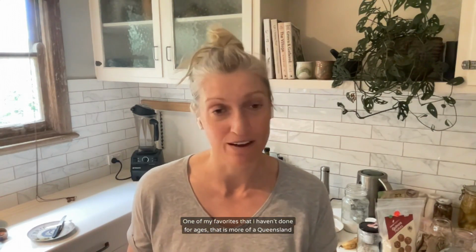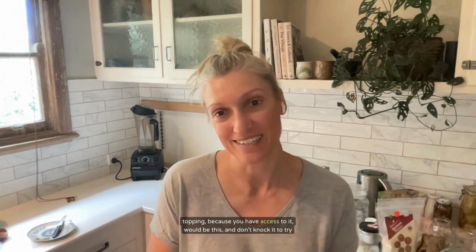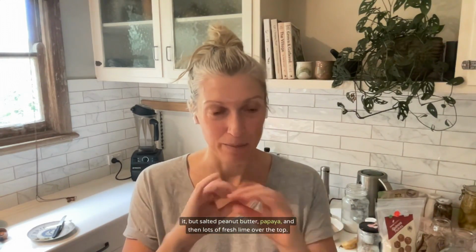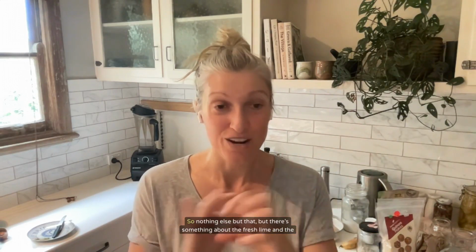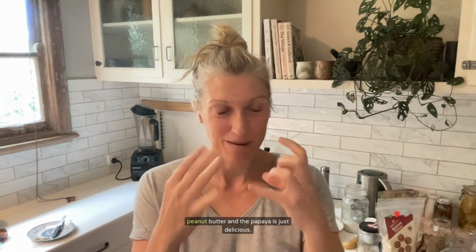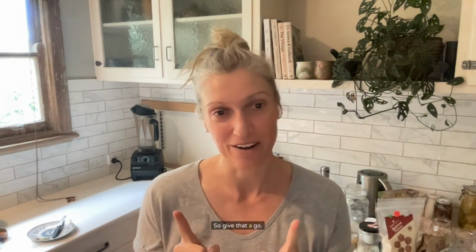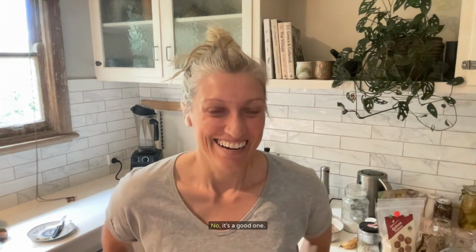One of my favorites that I haven't done for ages, that is more of a Queensland topping because you have access to it, would be this, and don't knock it till you try it: salted peanut butter, papaya, and then lots of fresh lime over the top. So nothing else but that, but there's something about the fresh lime and the peanut butter and the papaya. It's just delicious. So yeah, give that a go. Oh, yum. That sounds so delicious. Good. It's a good one.